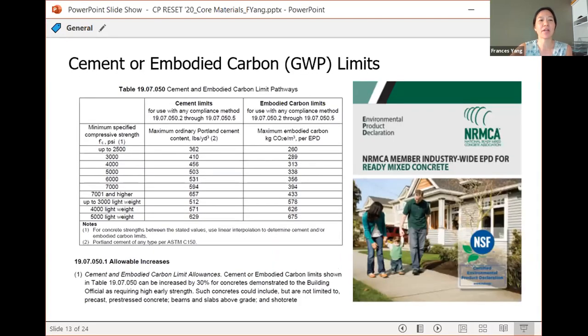And now here's the crux of the code. It really comes down to these numerical limits. Like I said, one way is on cement and another way is on embodied carbon or on environmental product declaration. What you see is the metric of global warming potential. Embodied carbon, greenhouse gas emissions, global warming potential, they're all kind of the same thing when you're talking about materials. The other really helpful key component of this is that we have the National Ready Mixed Concrete Association's industry-wide EPD to work from. And this EPD really helps set a baseline to be able to set our limits.